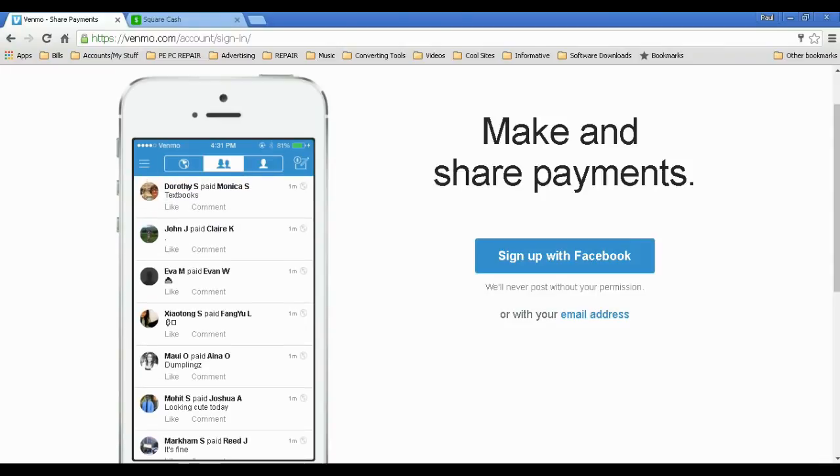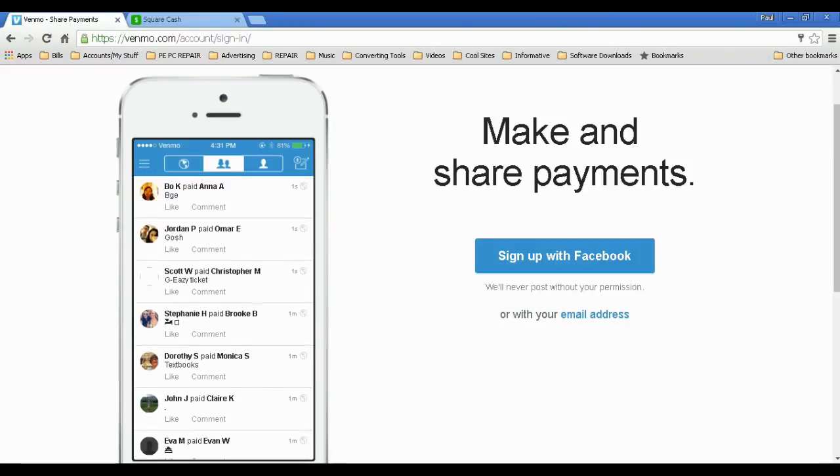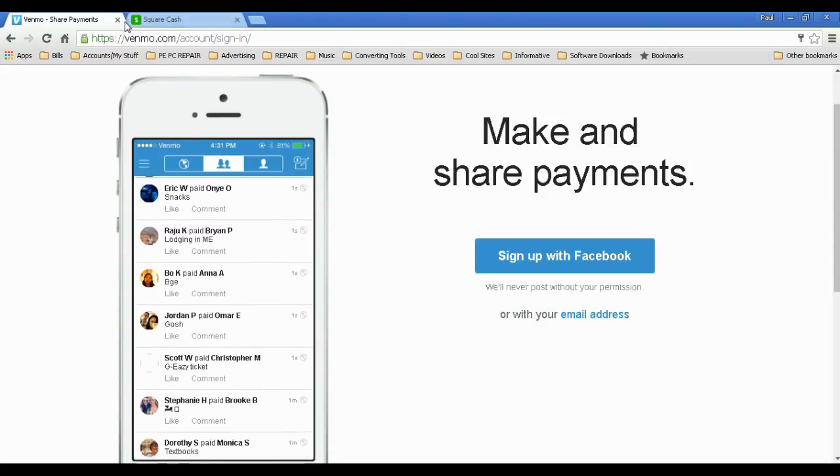Both users do need a Venmo as well as the rest. If you're using Google Wallet, both users need Google Wallet. If you're using PayPal, both users need a PayPal. And if you have Venmo, both users need Venmo. But sending through Venmo, the person receiving it will not encounter any fees, which is fantastic. And you get to see who's sending money to who if you're really into that.